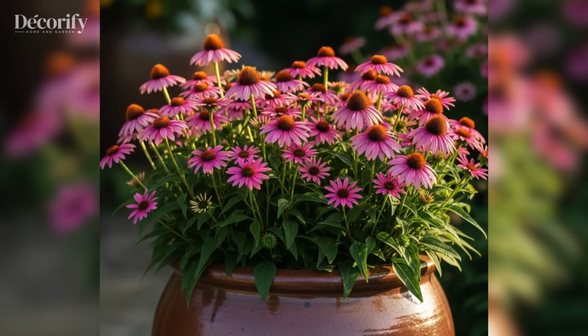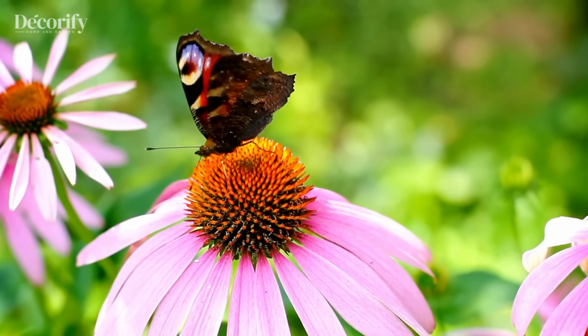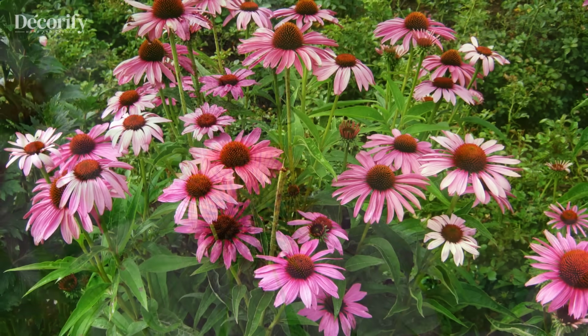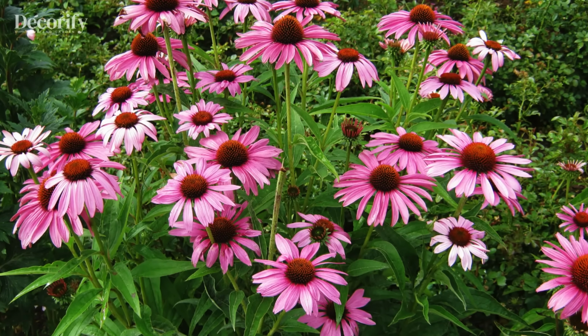Birds adore the seed heads in fall, and pollinators visit non-stop in summer. It loves full sun and needs little watering once settled in. A true wildflower warrior, it adds heartland charm and serious staying power.